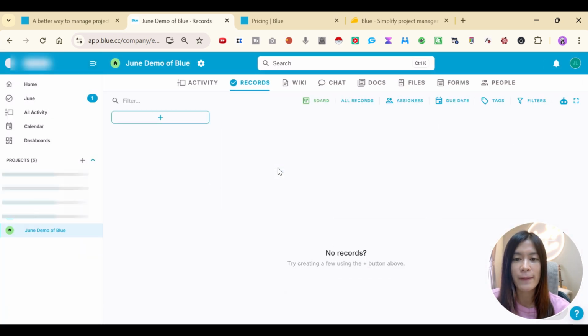Okay, so now I'm in this board. You'll probably see it as empty, and right now I want you to import your data. If you don't have data to work with, you can start using it just like Trello. And other than the board view, you can see your data in a database view. Right now I'm just going to import my data.